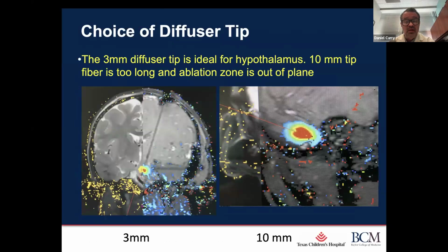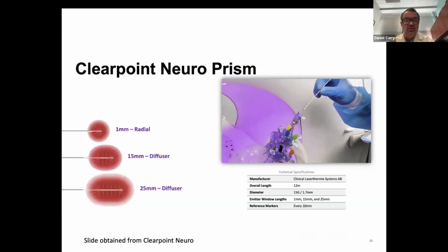We use the 3 millimeter tip in a hypothalamic hamartoma because there's a lot of real estate to worry about, as opposed to a 10 millimeter where you really can't see what's going on in the other planes. And every plane is important in hypothalamic surgery. So we use that little 3 millimeter diffuser tip.